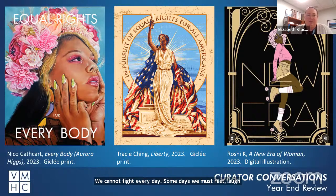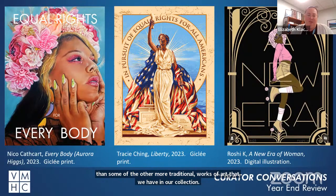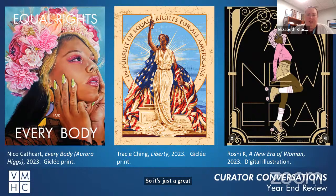So these are all sort of wonderful works, very vibrant, very fresh, a little bit different than some of the other more traditional works of art that we have in our collection. So it's just a great addition to our collection here, and also was wonderful that we could have them on display for at least a few months. So with that being said, I will go ahead and pass off to my colleague. I guess next slide, please.